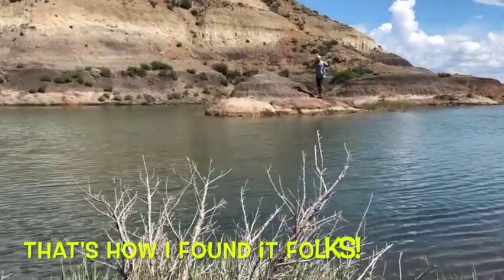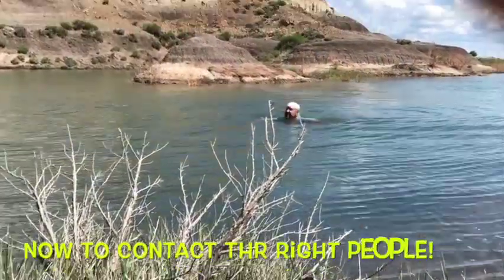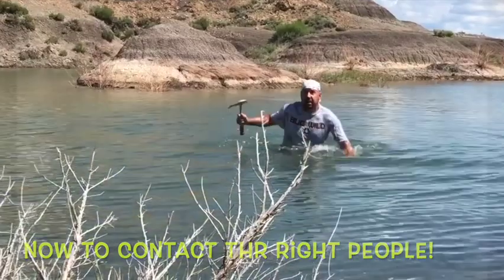I just found a dinosaur. I found a theropod. I ain't kidding. This is going to be one of my best ones yet. These things are rare. We're going to go get it.